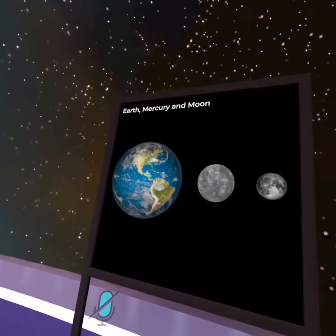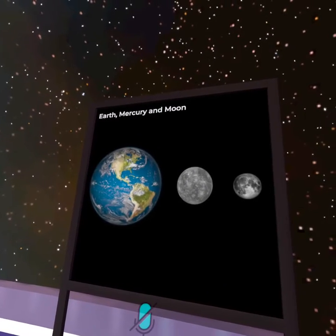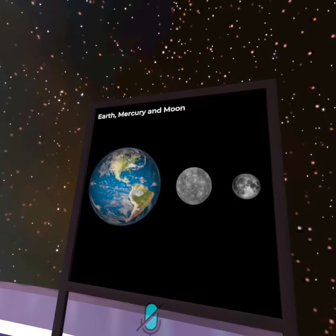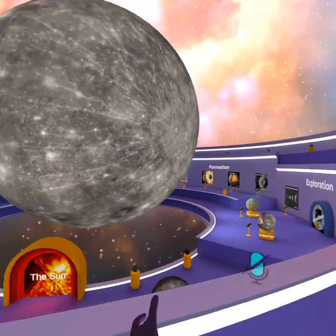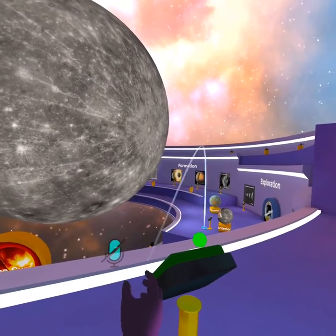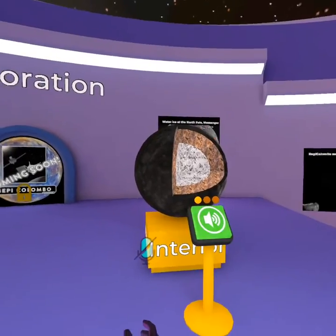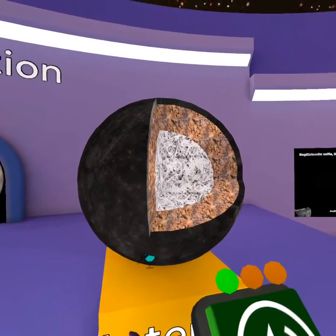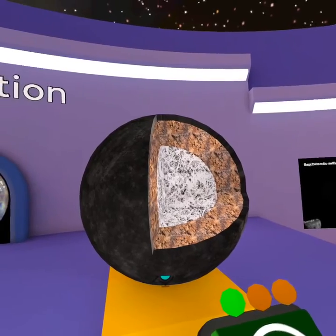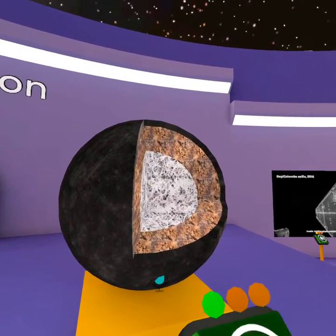With a radius of 1,516 miles, Mercury is a little more than 1/3 the width of Earth, and only slightly larger than our Moon. Mercury is the second densest planet, after Earth, and it has a large metallic core, that takes up about 85% of the inside of the planet.